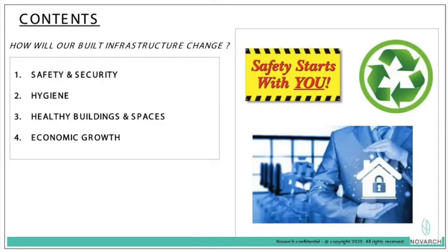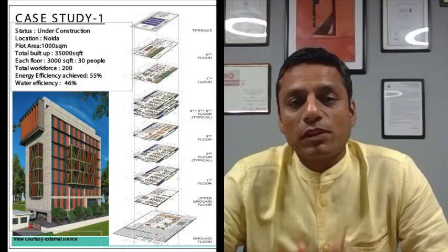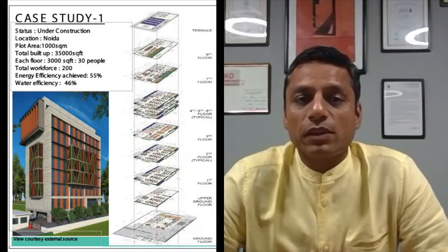So coming to this topic, how will the built infrastructure, especially the offices and workplaces, respond to COVID-19? We had highlighted some strategies in the last session, which were safety, security, hygiene, healthy buildings, and economic growth. So in this session, we're going to do a deep dive into some of the projects that we are actually implementing these strategies in. And the case study one is a 1,000 square meter plot, a corporate office building that we are designing in Noida.